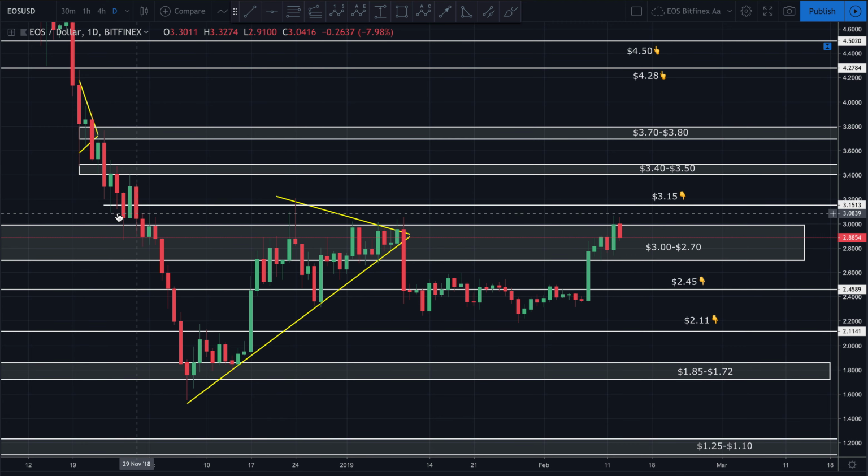And why is that a hard resistance, other than the obvious order structure that had been created many, many times in the past here?